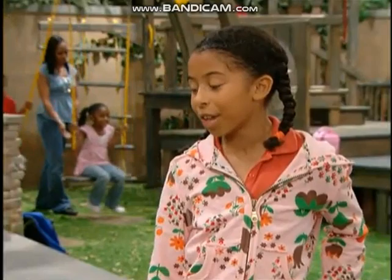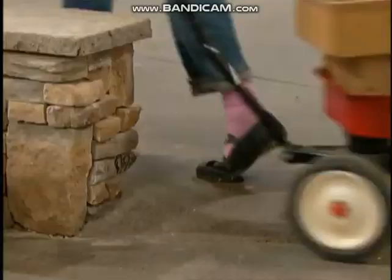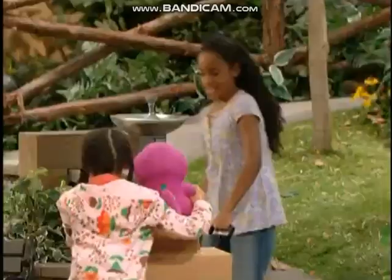Oh, do you want to play too? Sure, thanks. You can show Barney some more fun sights. Great. Oops. Sorry, Barney. That's okay. I think he likes it when the wagon bumps around. Okay, Barney, would you like to see the bridge? That would be terrific. Here we go.